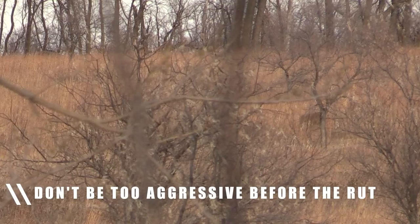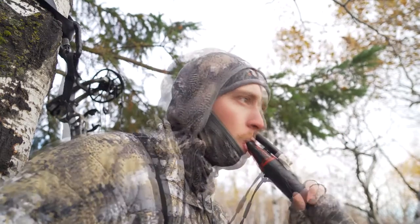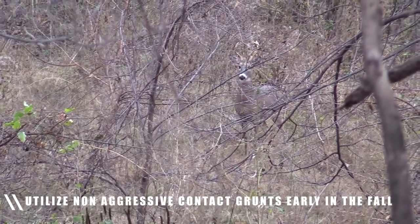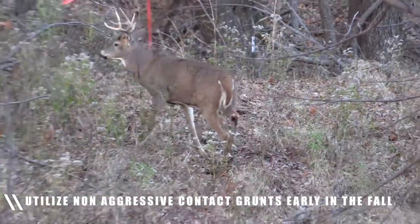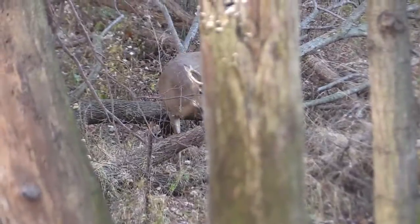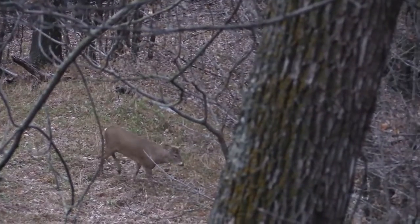The first being not being too aggressive before the rut. Now, earlier in the fall, before the rut really kicks in, grunting can be an effective tactic, but when you're grunting early in the season, you want to be using your grunt as a contact grunt. And this is usually grunting at a deer that you can see. I don't like to blind call this time of year, but if you can see a deer and read their body language, especially if a buck comes through and you can give them a couple grunts, I might come over to check it out.